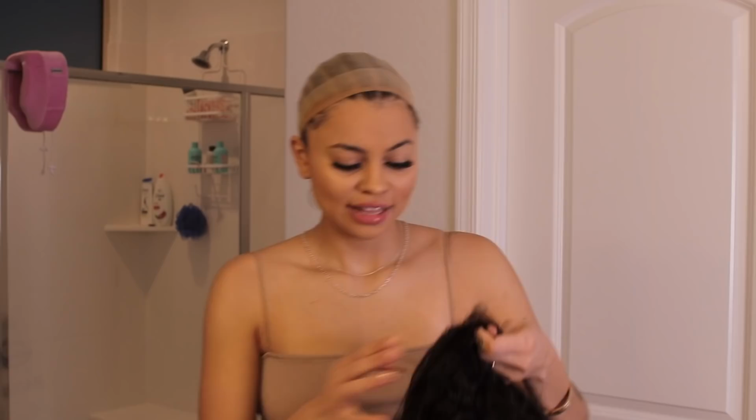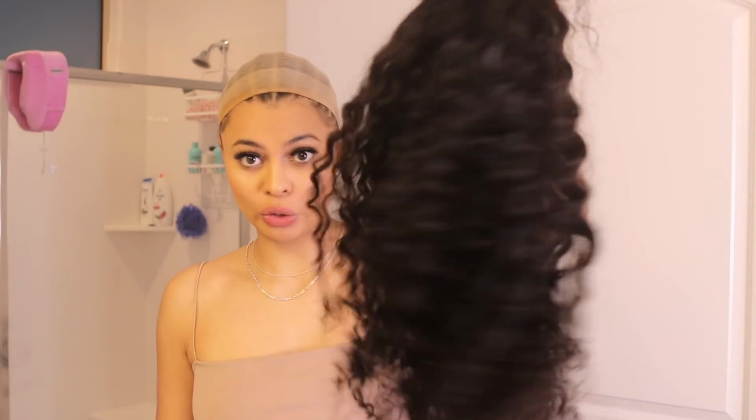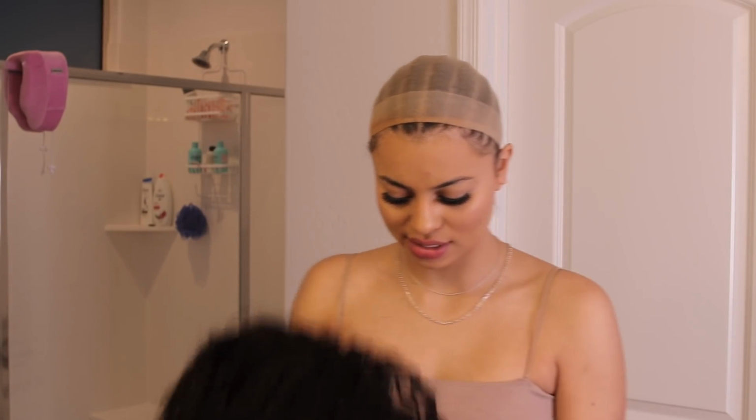I personally like to have bands sewn in on the inside of my wigs, and that's what makes it stay on. This one I am really excited for. This is the 20-inch curly wig. As you guys can see, we got some real curls going on. I'm really excited about this one because, like I said, I haven't seen myself in curly hair in a really long time, so this is exciting for me.